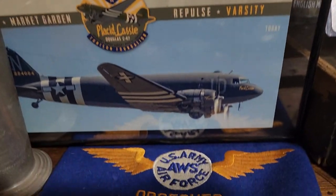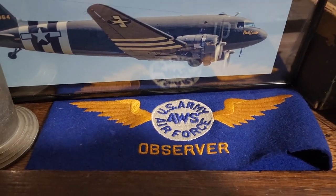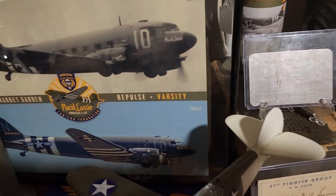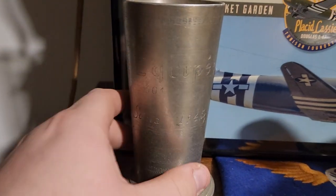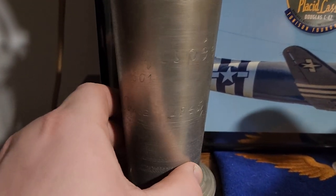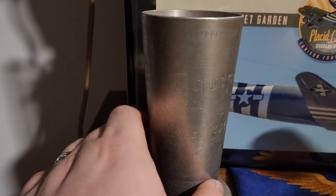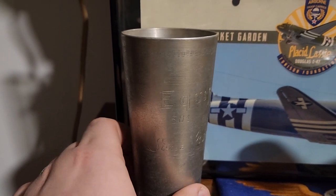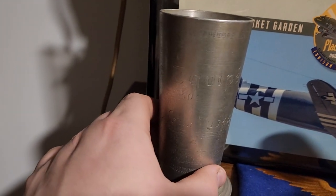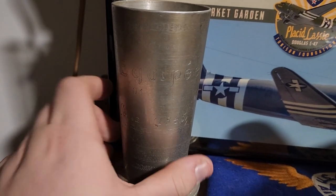It was really awesome. Got a World War II U.S. Army Air Force Observer armband right there. And I also have an almost pewter cup right here, chalice or something, dated 1945 from La Senia Air Base. Base Equipi 301 is what it says. La Senia, 1945.